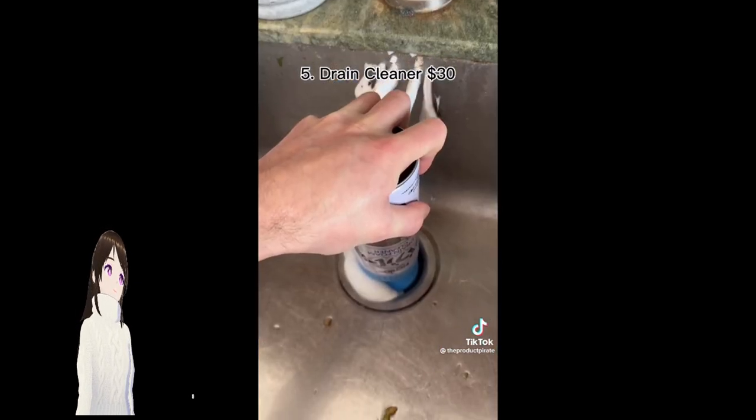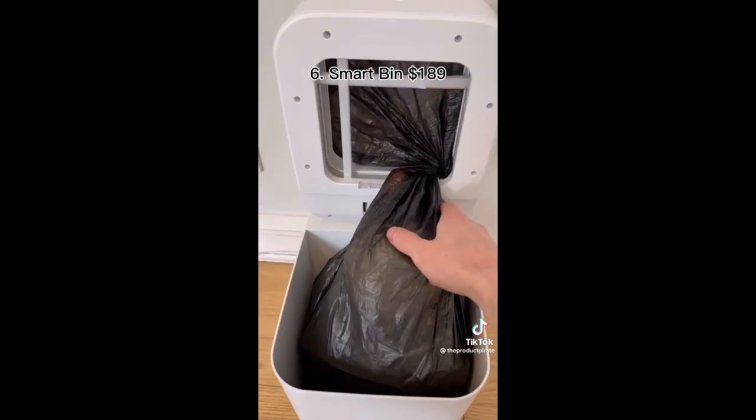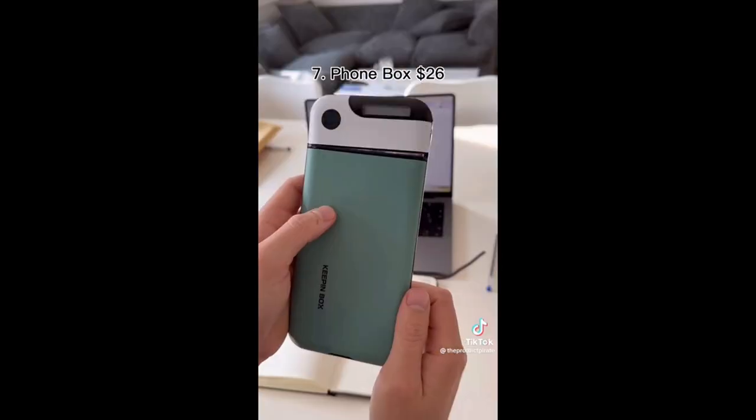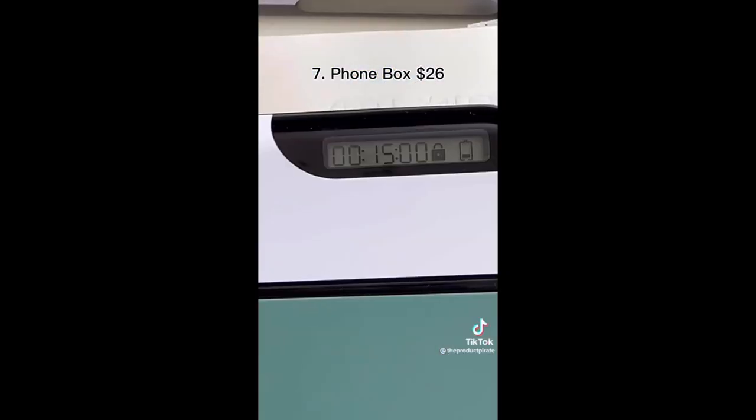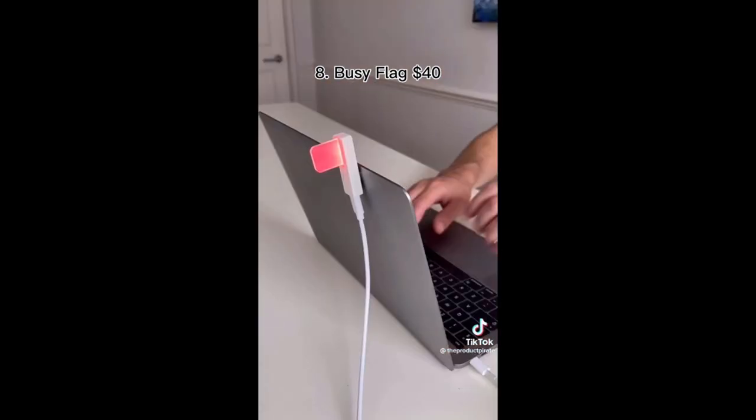This drain cleaner removes dirt from your drains and makes them smell nice. This smart bin automatically seals the bag, and when you lift it out, it lines itself with a new one. This is a time-locking safe container, and it locks away your phone to limit your screen time. This flag attaches to your laptop, and when you turn it red, people know not to disturb you.